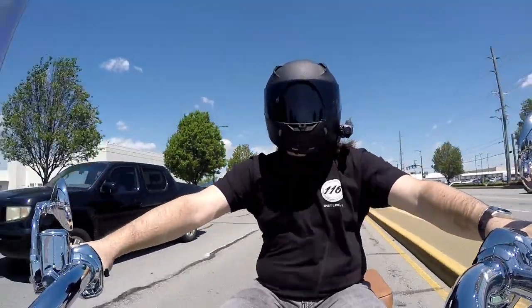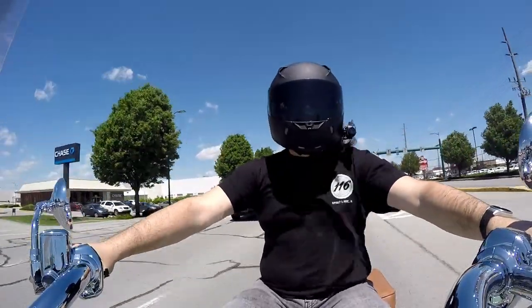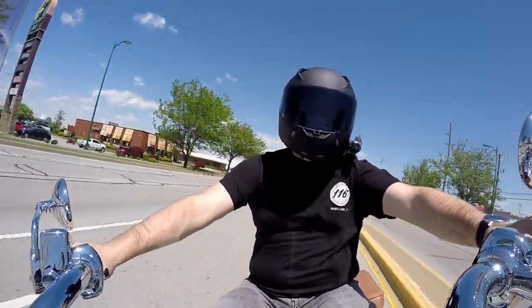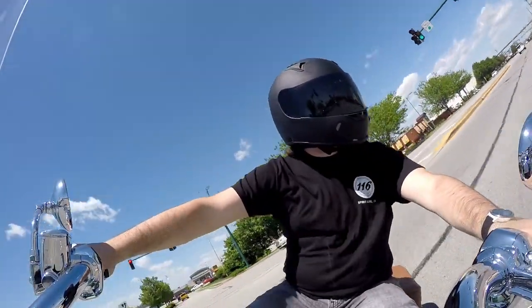Oh my gosh, what a dream. What a dream this bike is. The Willow Green and Cream Dream. That was a tongue twister.